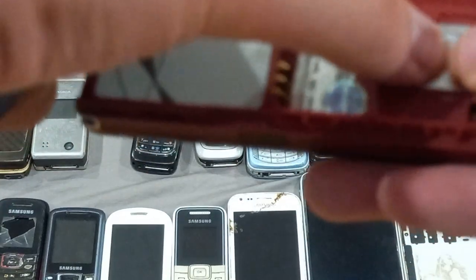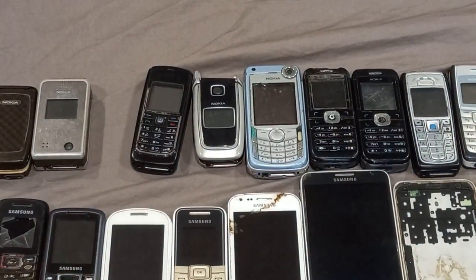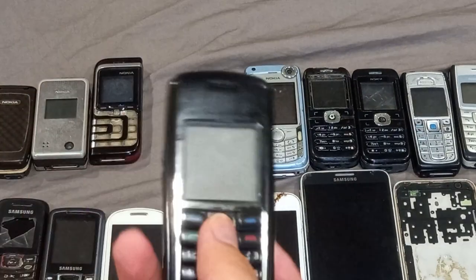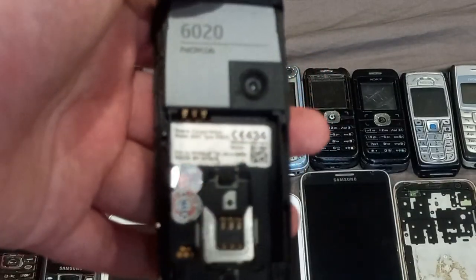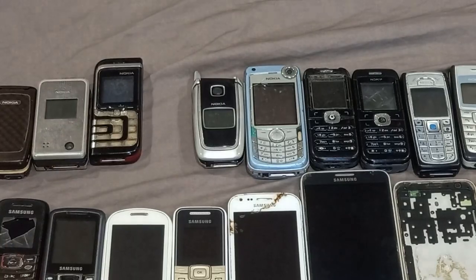Come on, how do you get this out? Hold on, let me take this. Alright, so I took the SIM card out of this phone, so I'm going to move on to the next one, which is kind of similar to this one. I got this one in a trade with TapTap King. I traded a dead 2310 for two phones, and this is one of them. This is the 6020, and I do have the SIM card for it.